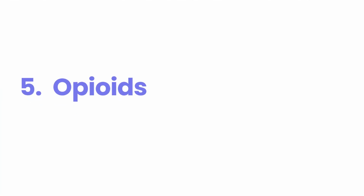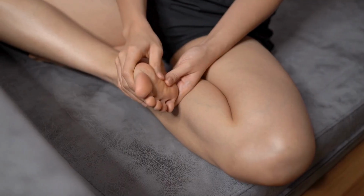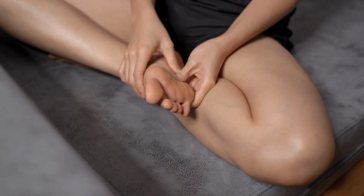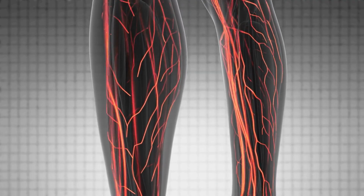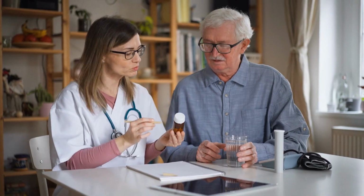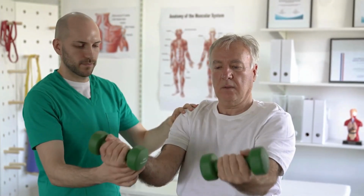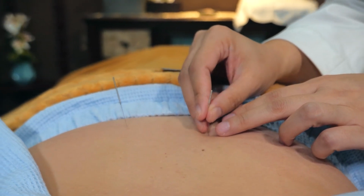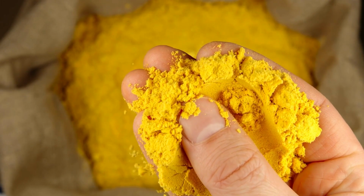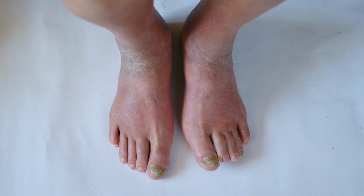Number 5. Opioids. Long-term opioid use for chronic pain management can exacerbate neuropathy, particularly concerning diabetics. While opioids provide effective pain relief, chronic use can result in increased nerve sensitivity and damage. If you're on long-term opioid therapy, collaborate with your healthcare provider to explore alternative pain management strategies. Non-opioid options like physical therapy or acupuncture can reduce reliance on these medications. Additionally, consider incorporating natural anti-inflammatory foods like turmeric and ginger to support overall nerve health.